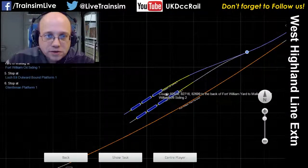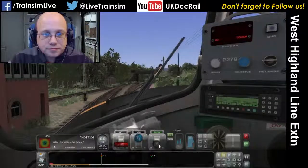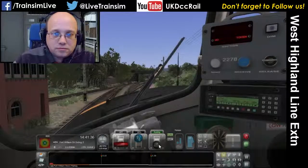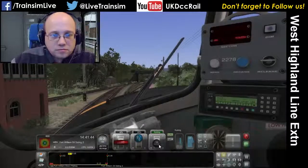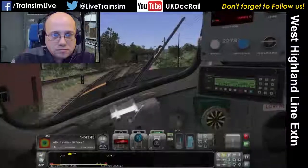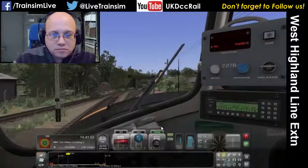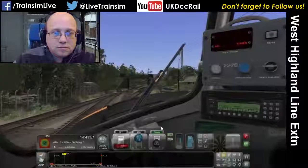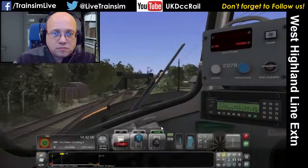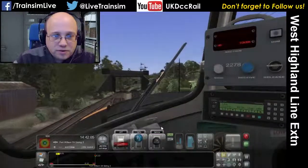So we just need to check, make sure we're going into the right place, get those three wagons. Speed limit while in the yard, so just slowing down for that.